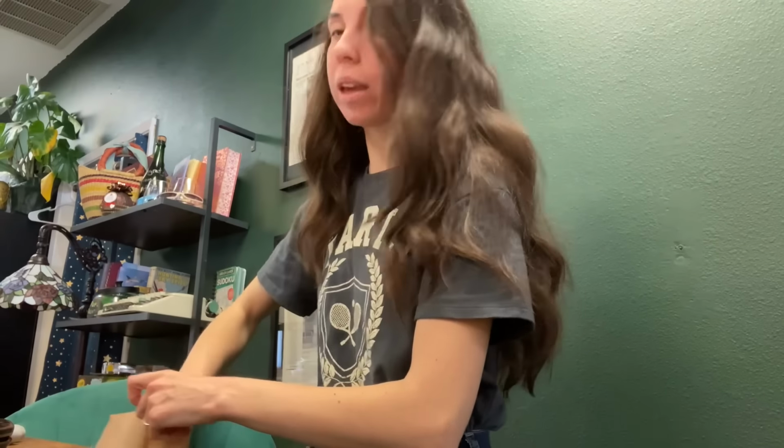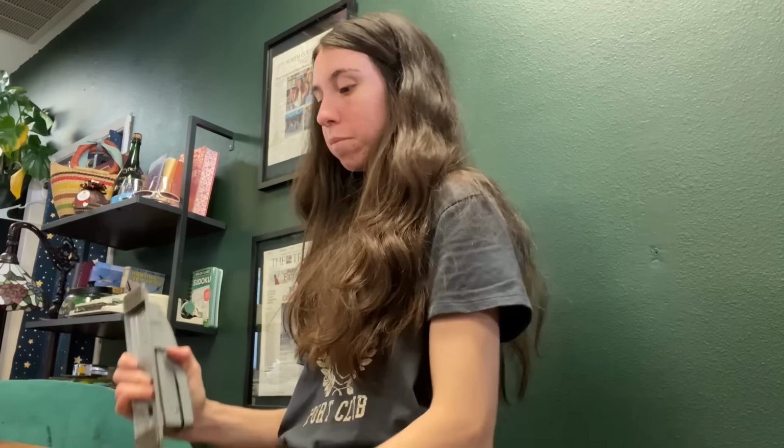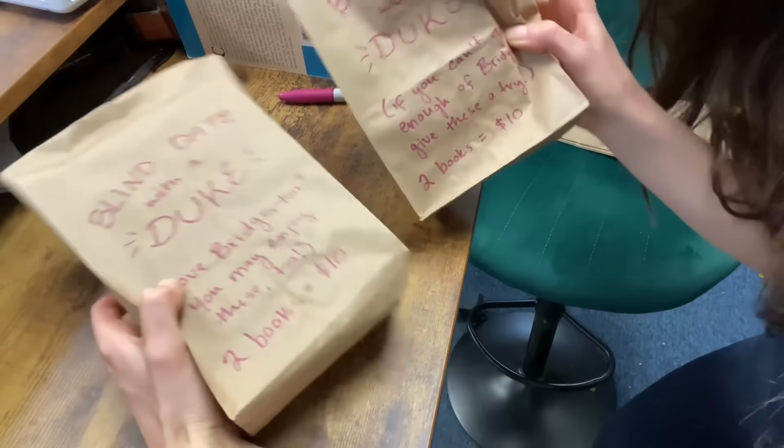As you can see, our blind date with a book table is getting really low on inventory. And even though the nice packs that we do now, that look like this, sell better, the little ones in the paper bags are much faster to just throw together. So I'm gonna do that real quick. I'm gonna put together like 8 bags and just put them out there. Okay, next up I'm gonna do a classics blind date bag.